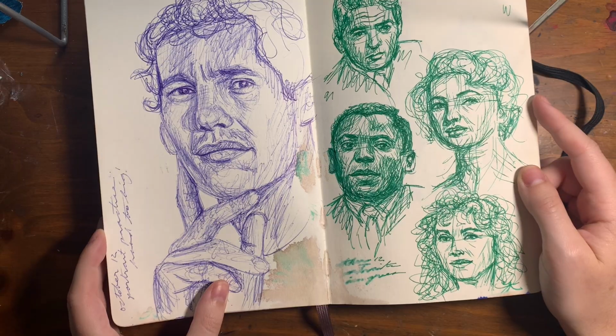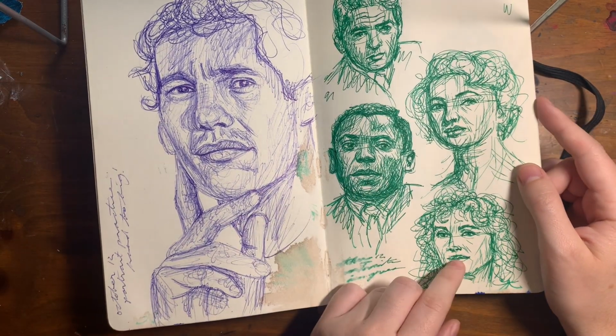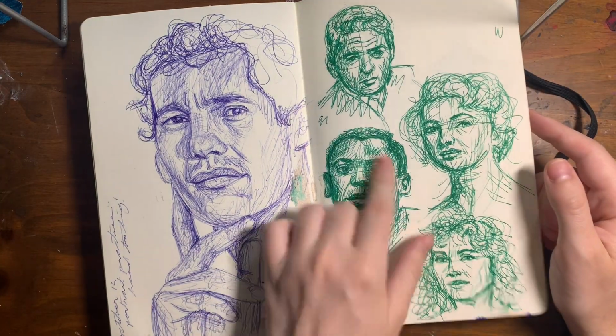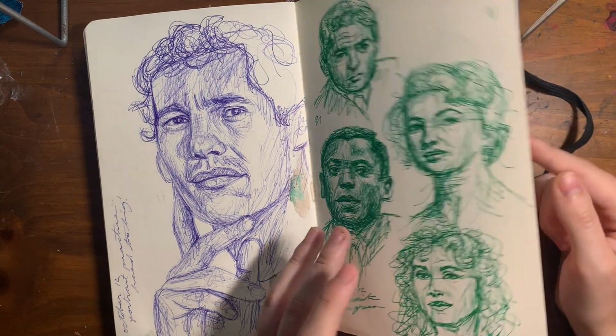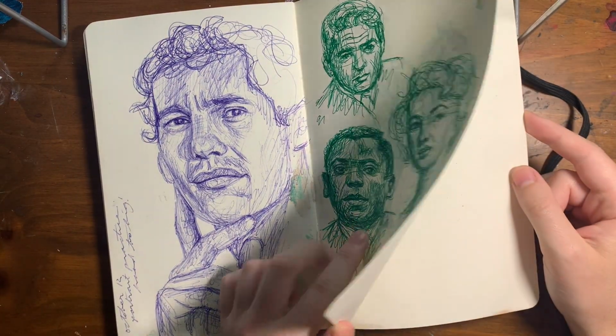These are some portraits. This is Ayrton Senna. I don't remember who these people are, but yeah, I like some of these actually. The style of them is pretty loose, which I like. I really loved this pen for a long time, actually. I remember that. I don't have it anymore.